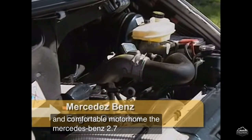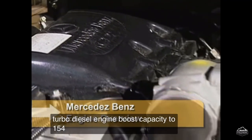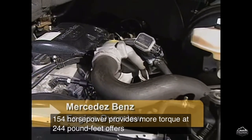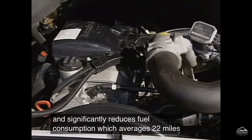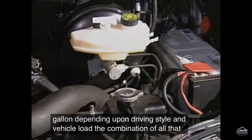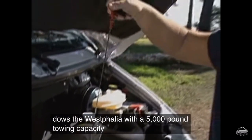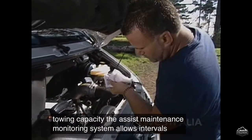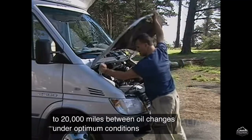The Mercedes-Benz 2.7-liter 5-cylinder CDI turbo diesel engine boosts capacity to 154 horsepower, provides more torque at 244 pound-feet, offers a smoother ride, and significantly reduces fuel consumption, which averages 22 miles per gallon depending upon driving style and vehicle load. The combination of all that power with the 500-pound tongue weight endows the Westfalia with a 5,000-pound towing capacity. The Assist maintenance monitoring system allows intervals of 10 to 20,000 miles between oil changes under optimum conditions.